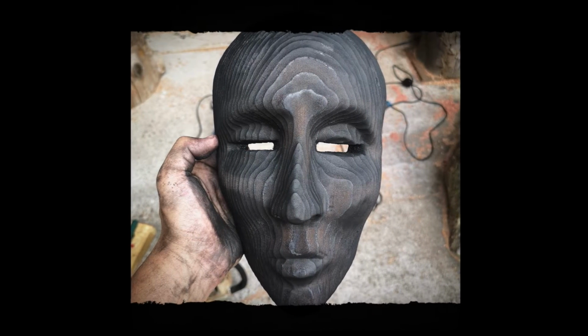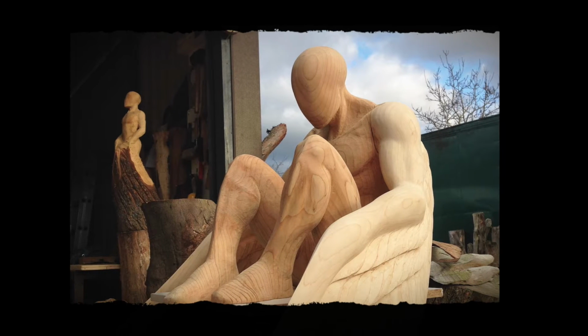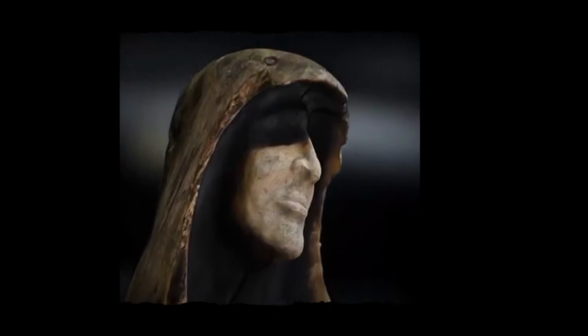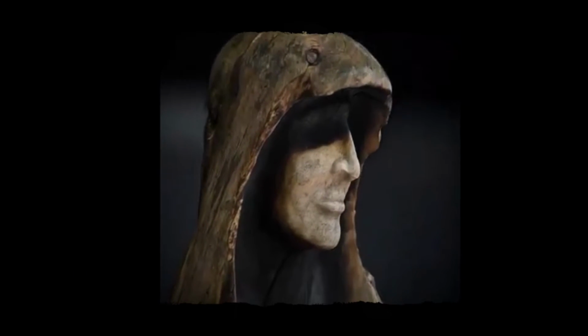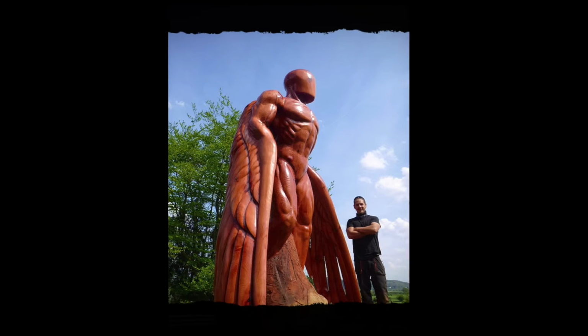I think working with the figure for me is a very direct way of communicating my ideas. I've got a real fascination with materials and processes. So in these images you'll see a range of my work, some large scale pieces, some smaller, and many different materials including my more recent bronze casts.